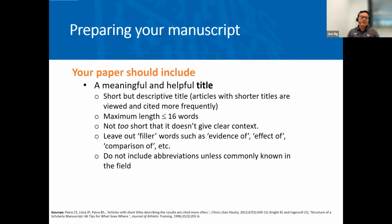So after talking about the ABCs of writing, now you should start also preparing other aspects of the manuscript. So in terms of the title of the paper and the article, try to make it a meaningful and helpful title. Okay, meaningful in the sense that readers, as in academic researchers in your field, would immediately understand where you are situating your research, in which area of the discipline or the field or in which region. So that will be meaningful and helpful in the sense that for readers who don't have much time, they can actually read the title and then immediately sense that this is a paper I should read or I should not read. Okay, so try to make it short and descriptive.